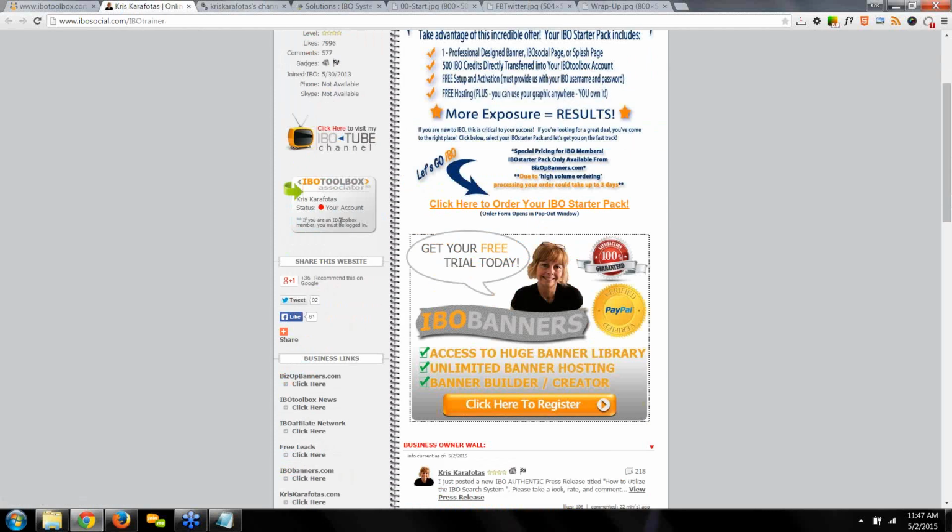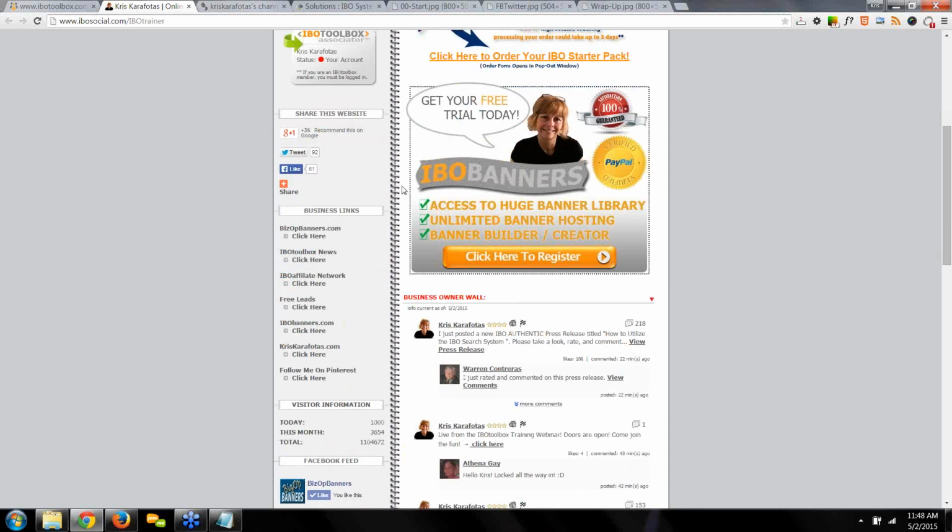Let's see, we've got the IBOtoolbox Associator widget. This is automatically displayed. It's a very clever widget. You can also put this on a web page or a blog. It knows that it's my account, also knows whether or not the person visiting your page is associated with you or if they're a member of IBOtoolbox, and it will change dynamically to whoever is visiting the page.